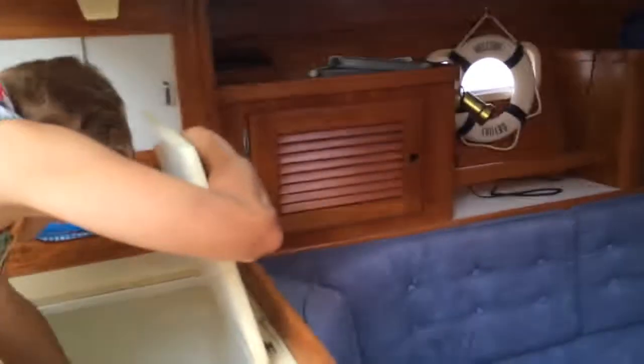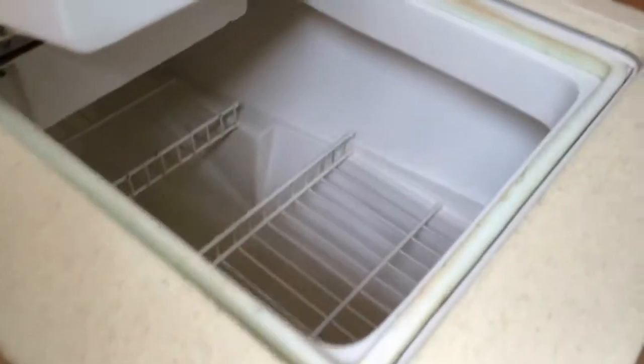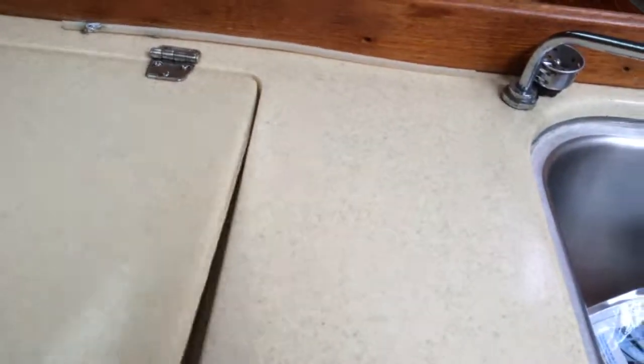It's a storage or refrigerator. So, that's an ice box. Oh, there's two of them then. So we have an ice box here with no refrigeration, just an ice box. And this over here is the fridge. So over here we have the fridge, and over here we have just an ice box. Also could be used for storage.